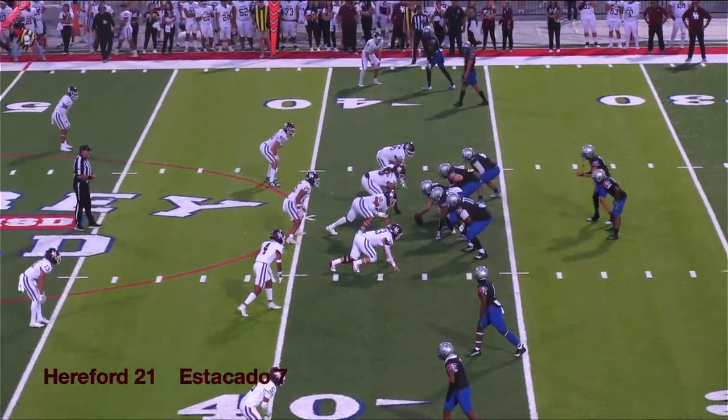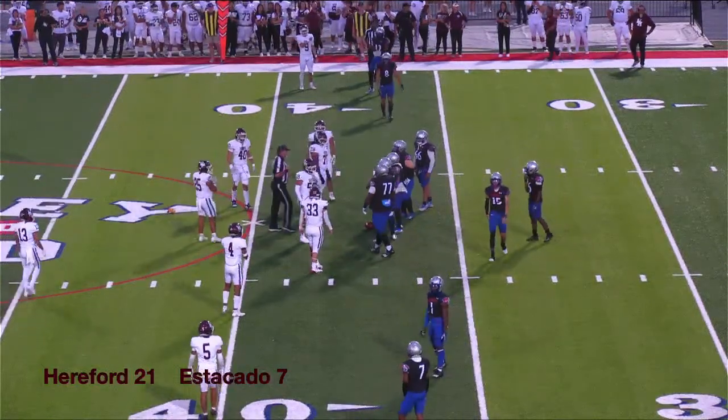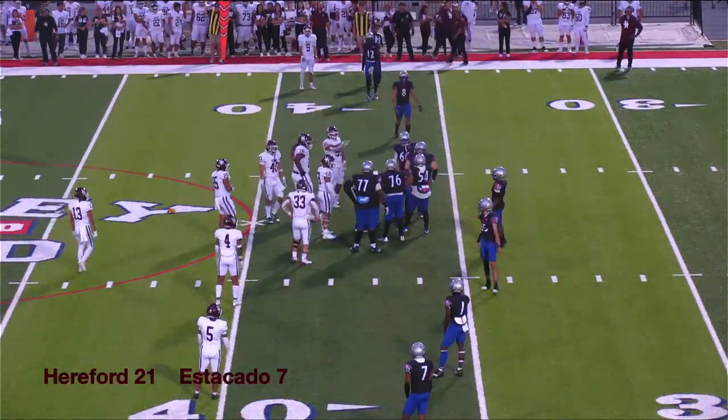Again, out of the gun, Martinez. Whiteface front moving forward. There's movement. The Matadors never crossed the line. Yeah, I don't know what they're clapping for.